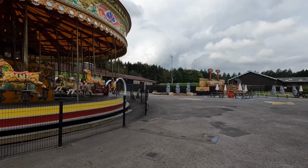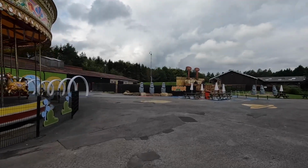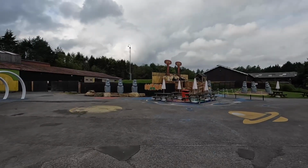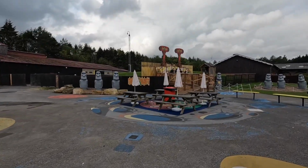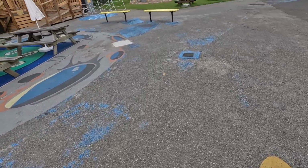Carousel to the left looks really nice, and the newest addition to Lightwater Valley is this little mini Miami ride just down here. This is Tiki Raft, new for 2023. I like all the, what are these, Tibetan heads or something? Looks really nice. Some seating there as well. Got some theming on the floor and stuff here.